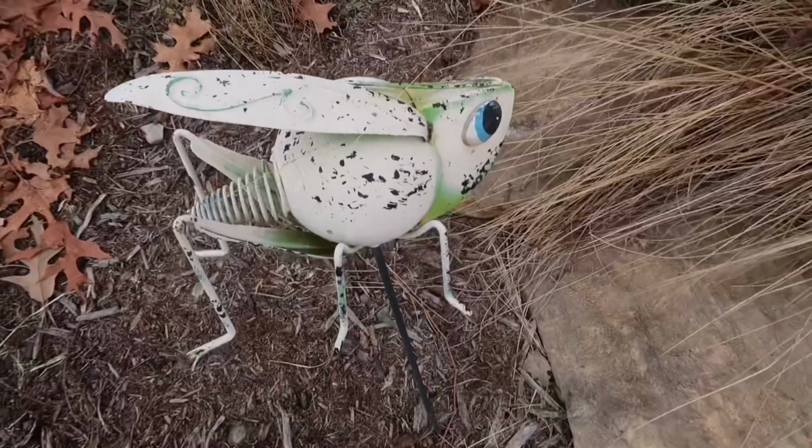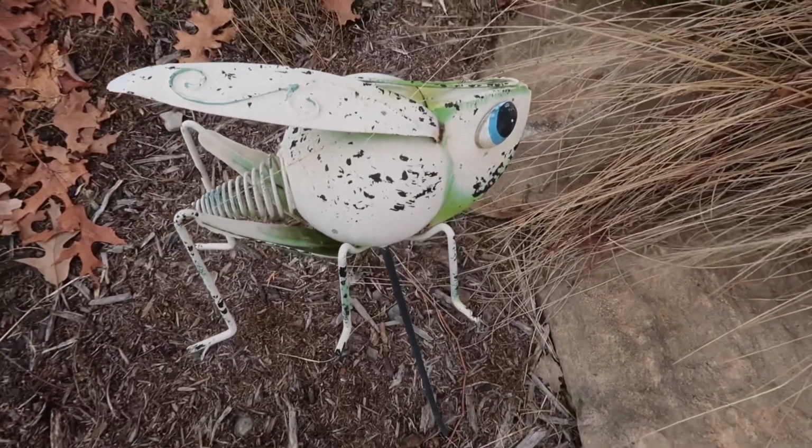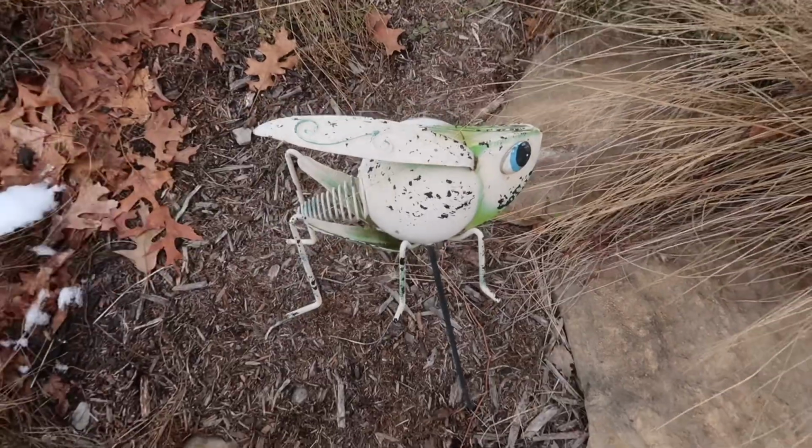Oh, I hear a cricket! I think that's a cricket. That could be wrong.